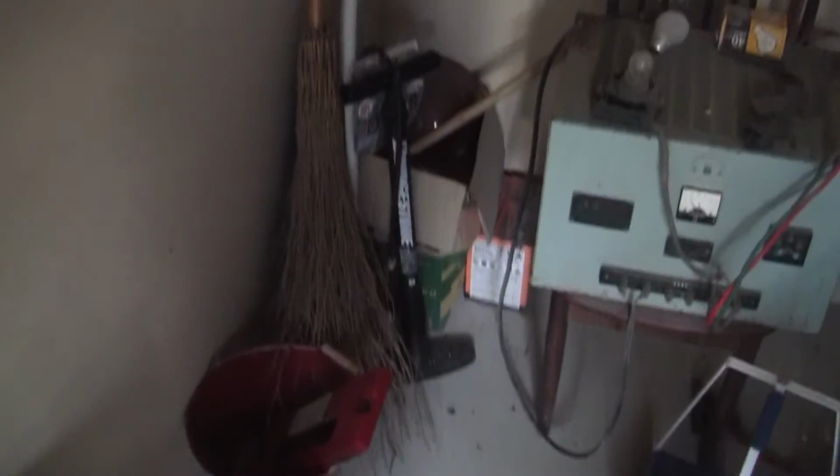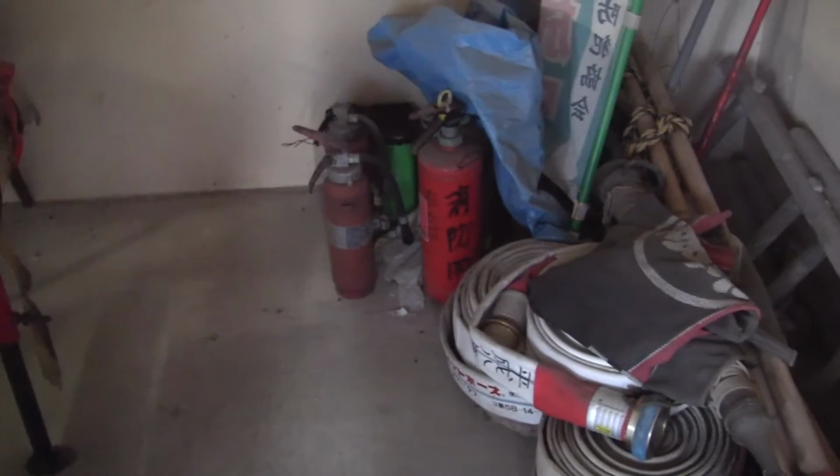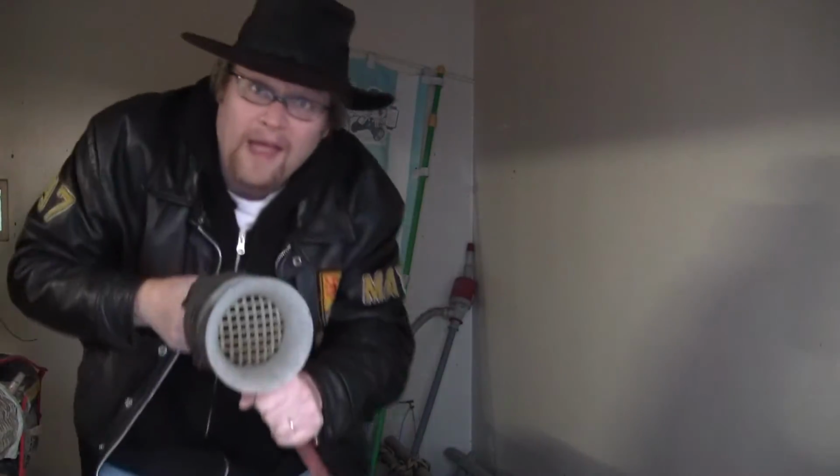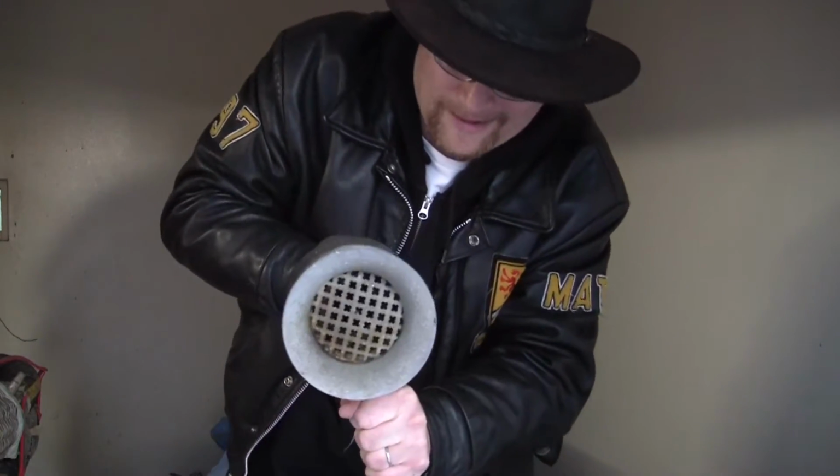There's a bit of other stuff in the corners. Bicycle pump, broom, don't know what that is. Probably some old fire extinguishers, more hoses. And I like this. Hand-powered fire alarm. Oh, it's stiff, come on.